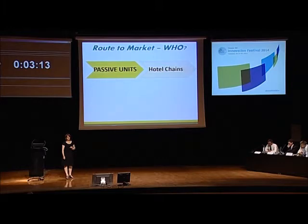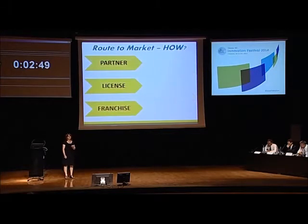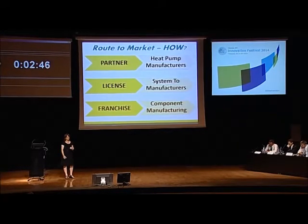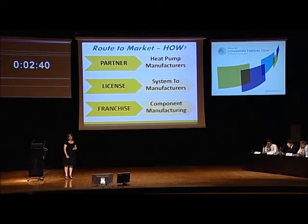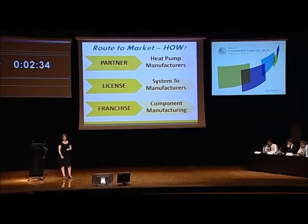We're focusing on the hotel industry as our beachhead market because they have a dual problem. They've set themselves aggressive CO2 reduction targets. They want to reduce their costs, but they need to keep their customers happy and comfortable. Most of the hotels already have air-source heat pumps or other heat pump systems in place, so it's pertinent to address this too. And we plan to do this by partnering with the heat pump manufacturers, licensing the technology to them, and then franchising the manufacture of the DrainMiser systems within the country of sale. This will generate local jobs within that country and generate brand awareness and brand loyalty within that country.